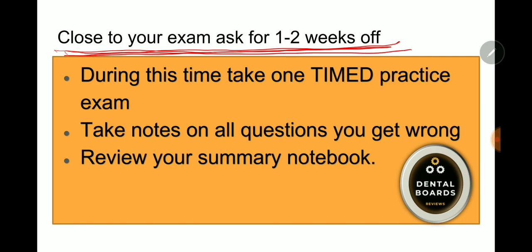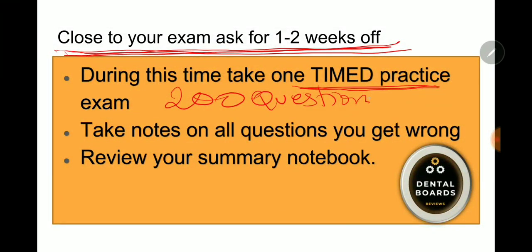And during this time, make sure you take one timed practice exam. Now, the exam is at least 400 questions, so you're not going to take the entire 400 questions. That's going to take you almost the entire day, so that's not good. You can take half of the exam, timed, 200 questions, without any disturbance. And then see how you do.